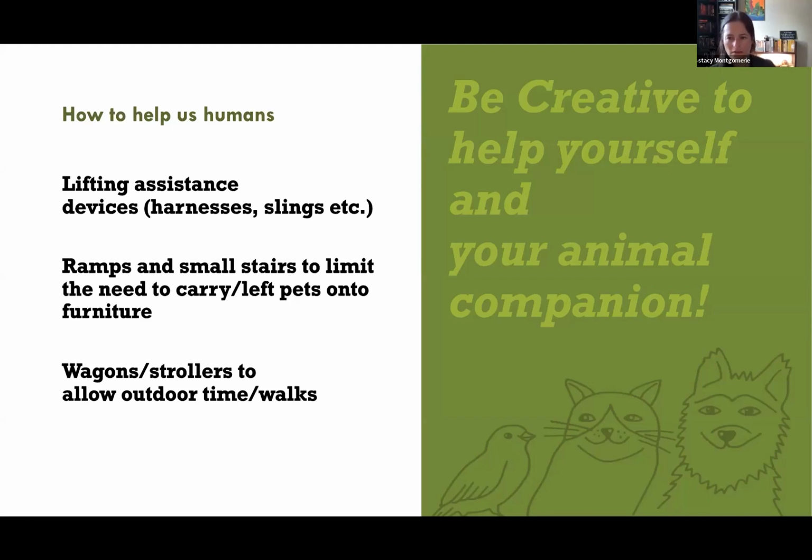The ramps and the smaller stairs, we have them all over our household. Any furniture that anybody sits on, there's a little stair to get up to that. And for a while, we didn't have any commercially built stairs. We would just pile throw pillows up into a ramp, and that worked really, really well for our small dog. And then the wagons and the strollers really get you and your animal companion out experiencing the world when maybe you might not be able to do that or feel comfortable doing that if they can't come with you under their own power.